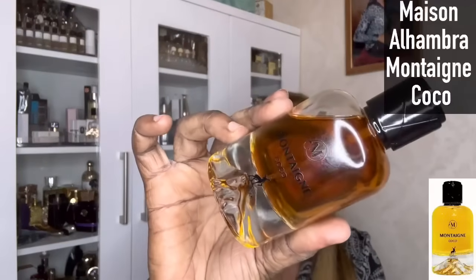Second from the last, guys, is going to be Montaigne Coco from the house of Maison Alhambra. This is just your coconut and your vanilla. So do expect electronic tropical accord in this fragrance, coming of course from that coconut. The same coconut gives it a creamy feel. It has the florals, it has the vanilla. It is very similar to Montaine's vanilla cocoa. So if you love that, you're gonna love this fragrance, guys.